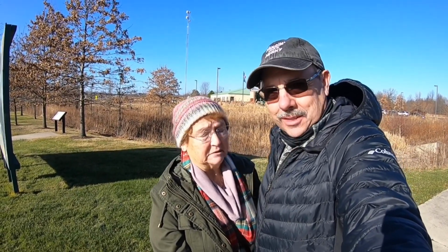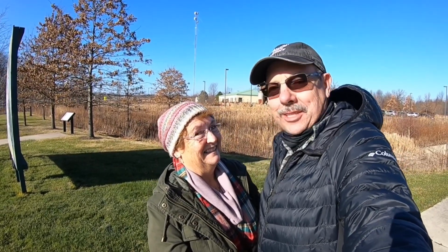Indiana Dunes National Park, or National Seashore, right? It is hard to separate the national park from the actual state park this year too. So we did find the visitor center here. We got ourselves all squared away.